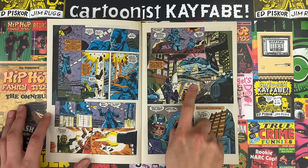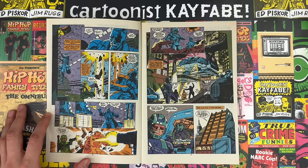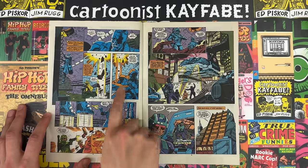Look at this panel. Paul Ryan could do this on a monthly basis. This is an astounding artist for what he's bringing to the table. I'm with you, I don't know that the coloring is helping this too much. It's kind of a generic coloring in a way. I mean, this is terrible.